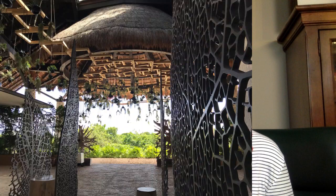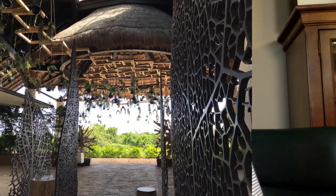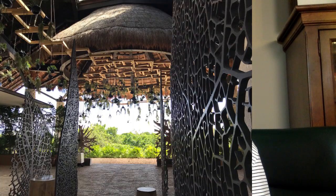You'll enter the main lobby when you hit the hotel, and it looks, like I'm over there. Okay, so beautiful natural woods, gorgeous hanging things. It's open air. It's really lovely as you come in. And they give you a fresh drink while you're standing and waiting to get checked in. So it's just really a lovely place to enter.